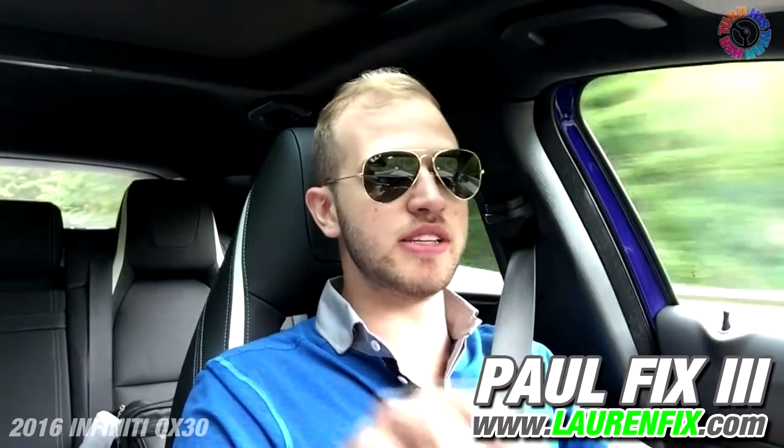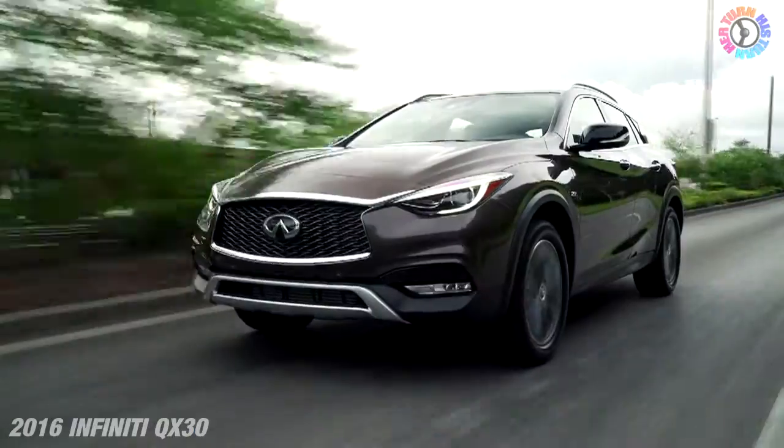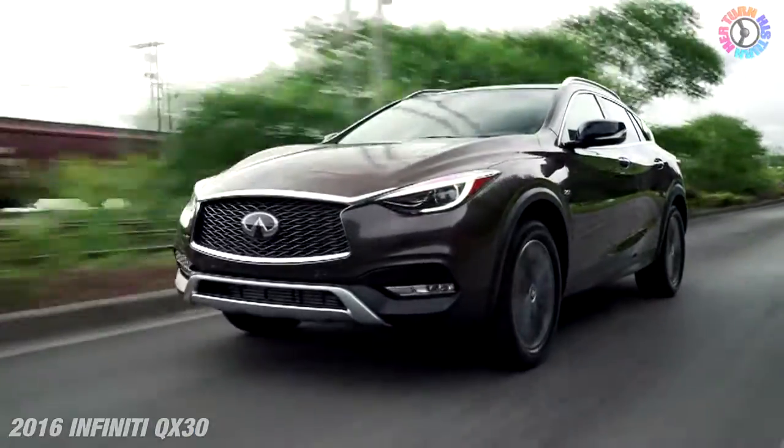I think that this gives Infiniti a really unique place in the market because the prices are incredible. You can get the base model for under $30,000, and you can get the sport and all-wheel drive models with plenty of options under $40,000. They've really hit the nail on the head. They have their place in the market, and they've done a really great job.